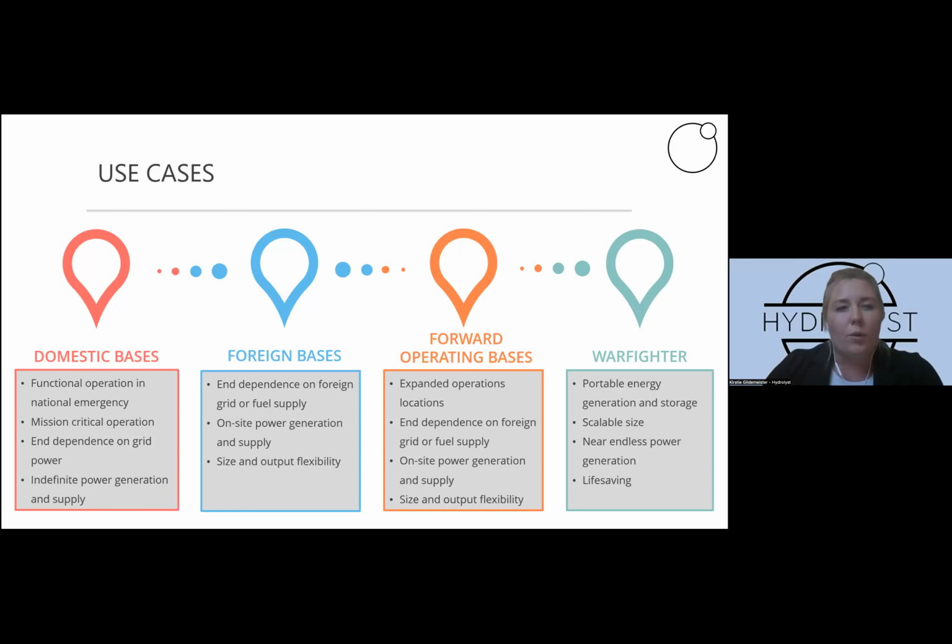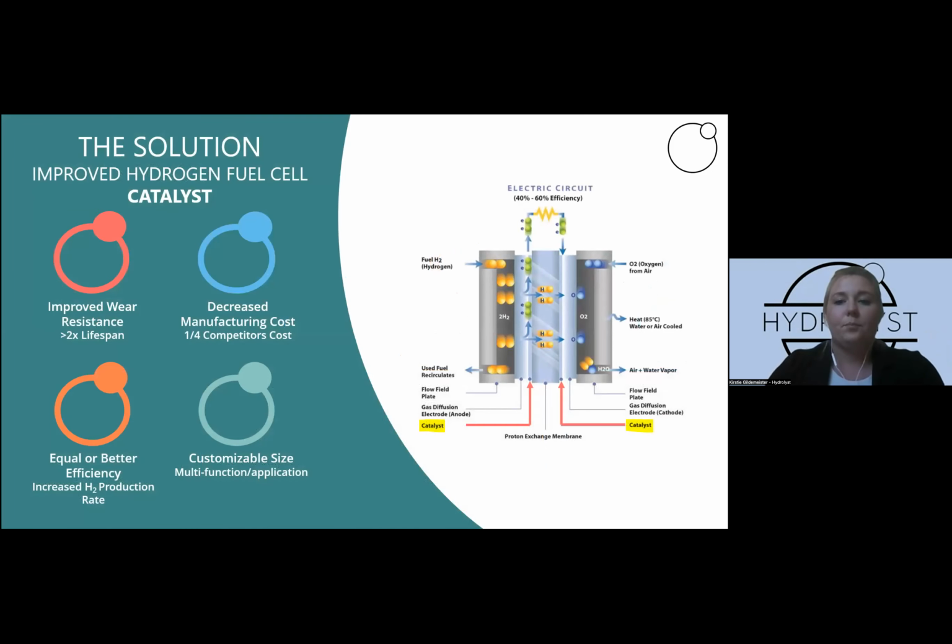And another, or last, use case that we identified is the warfighter. So this is a really different case from the bases. Hydrogen fuel cells are scalable in size, so they can be as big as a shipping container used on a base or as small as a communications radio. Hydrogen fuel cells are also lighter and can provide portable energy generation on demand for life-saving uses, as well as mission operations uses.